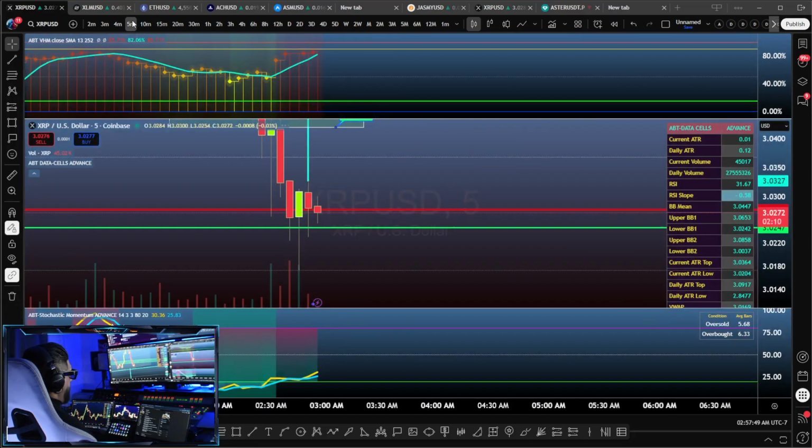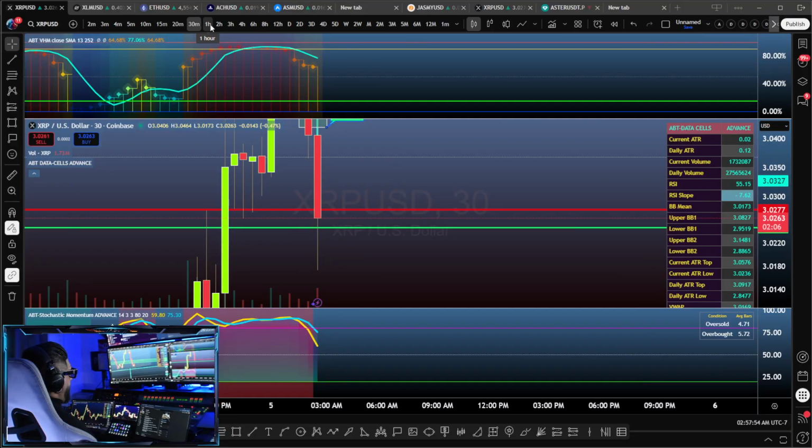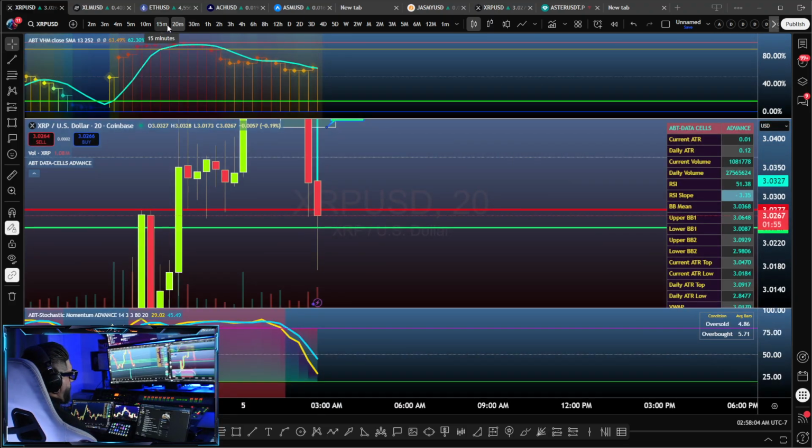Let's see. So yeah, if we can, sorry, the upside is just about done here. So it is suggesting that we would start pulling back at around the 30-minute open, and also your 20-minute open. Yeah, this is a true little moment here, guys.